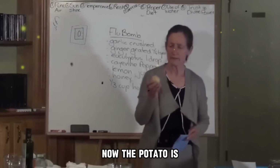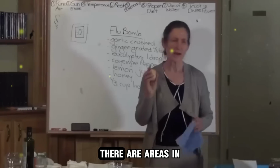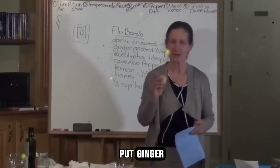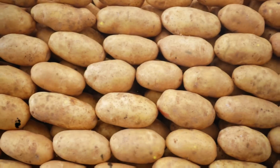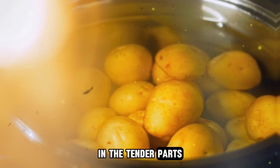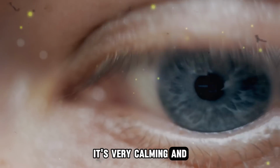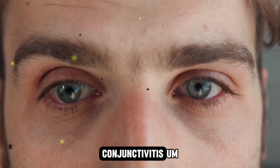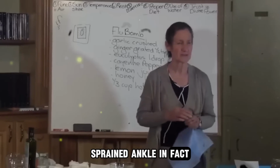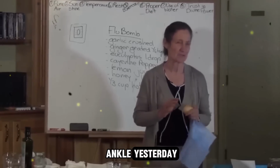Now the potato is a drawer, but the potato is very gentle. There are areas in the body you would not put onion, and you would not put ginger, and you would not put garlic, but the gentle potato. So where are those areas? In the tender parts of the body. So your eyes, it's very calming and cooling for inflamed eyes, conjunctivitis, sprained ankle. In fact, that's what we put on Zaza when she sprained her ankle yesterday, was the grated potato.